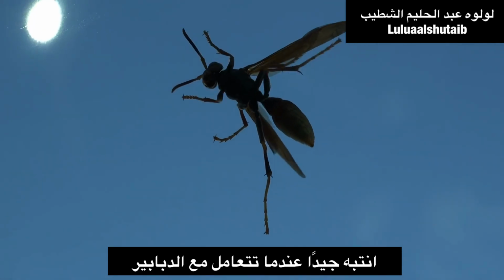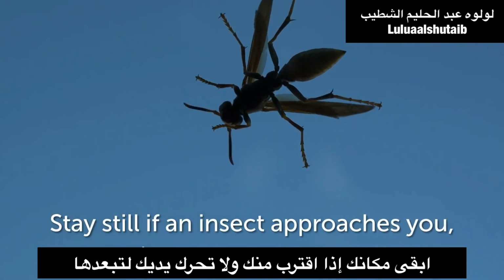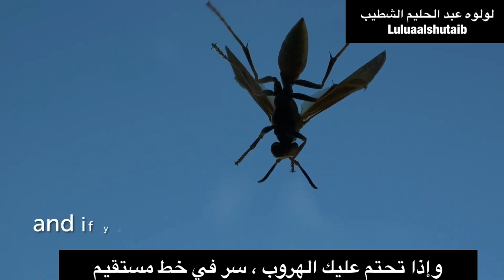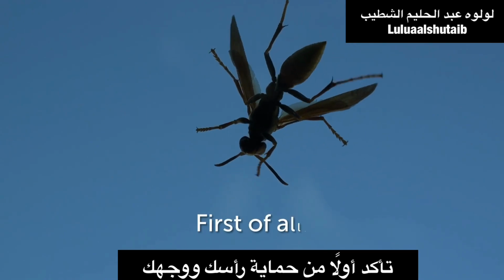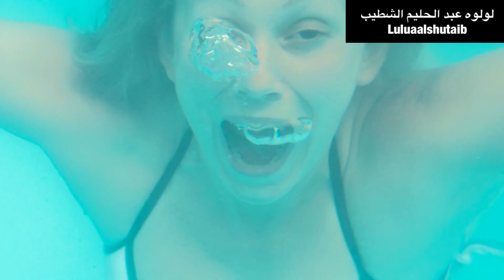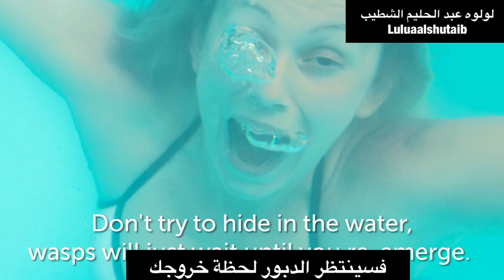Be extremely careful when dealing with wasps. Stay still if an insect approaches you. Don't flail your hands, and if you absolutely must run away, move in a straight line. First of all, protect your face and head. Don't try to hide in the water. Wasps will just wait until you re-emerge.